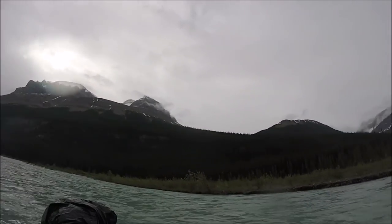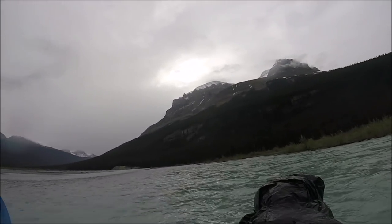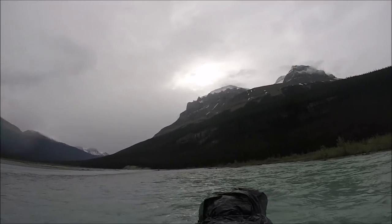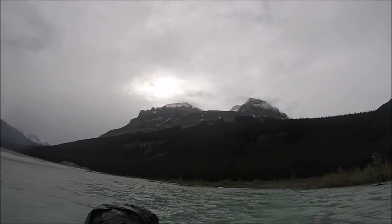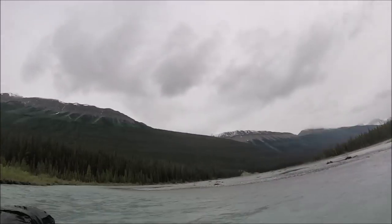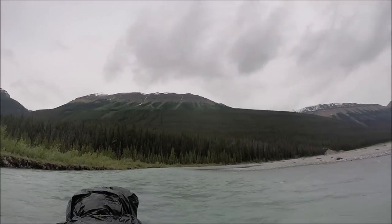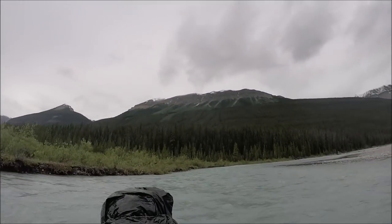All the caves up there. Woohoo! I debated too long. I wanted to go down there, but eventually you get caught by the current. You have no choice, so it's a little ziggier here.